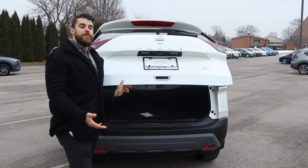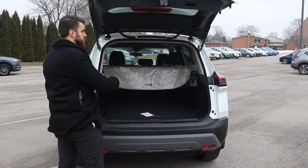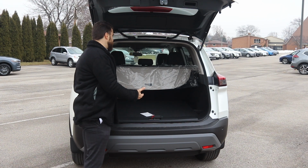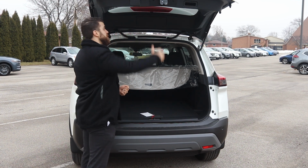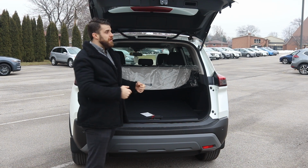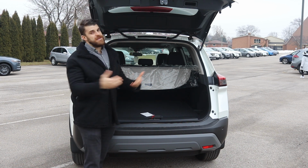The Rogue doesn't include a power liftgate like the Mazda does, but you get much more trunk. This one has 36 cubic feet of cargo capacity, so a lot bigger trunk here. It's over 1,000 liters compared to the Mazda's 875. This tailgate opens up a lot higher. That's just probably due to the height of the vehicle. So if you're a tall person, you might want to consider the Rogue in terms of space and size.